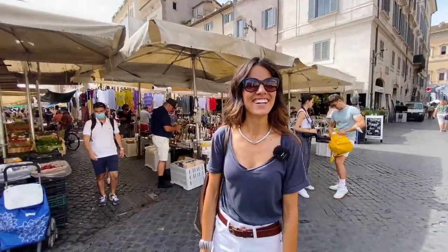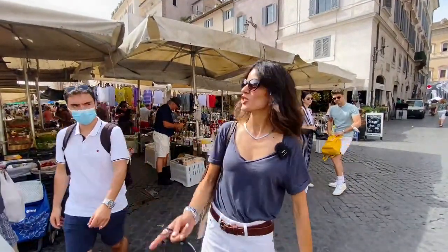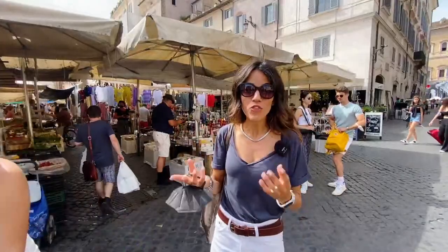And this is one of the most ancient markets? Yes, as I was telling you, this is one of the most ancient markets of the city of Rome.